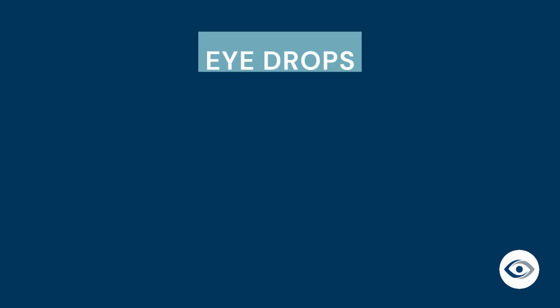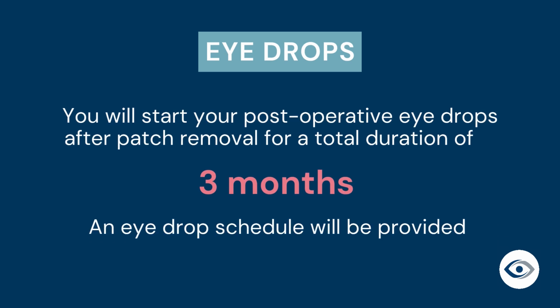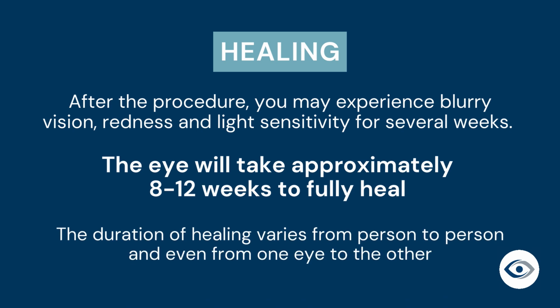You will start your post-operative eye drops after patch removal for a total duration of 3 months. A drop schedule will be provided to help you follow the prescribed regimen. After the procedure, you may experience blurry vision, redness, and light sensitivity for several weeks. The eye will take approximately 8 to 12 weeks to fully heal. The duration of healing varies from person to person and even from one eye to the other.